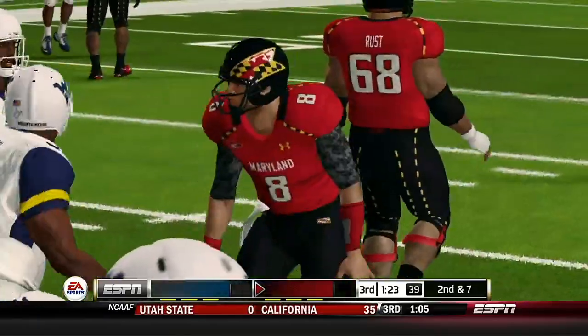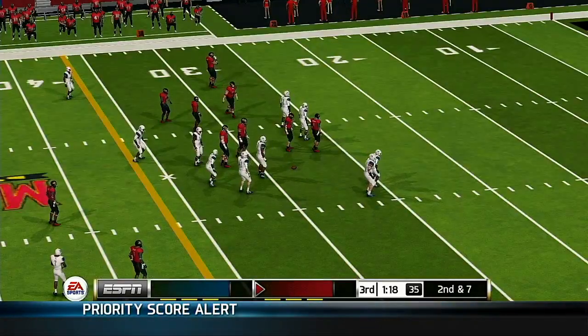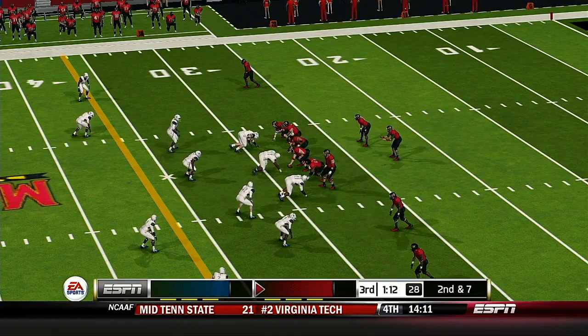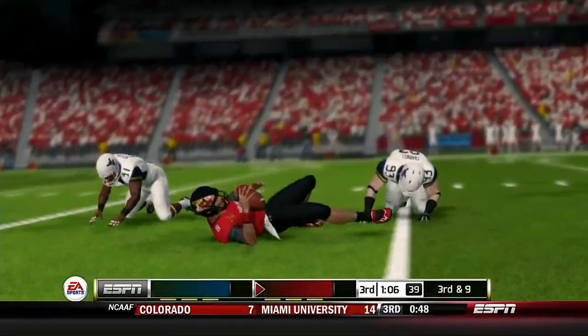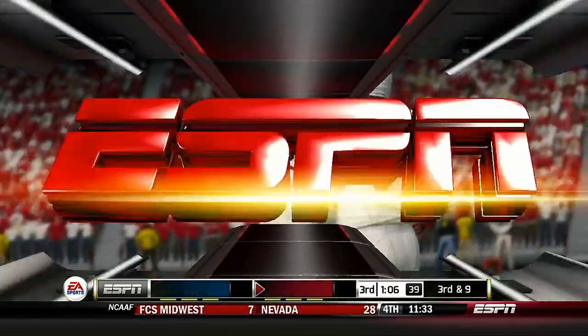They'll bring him down at the 28. That's a gain of two on the play. That'll make it 7-7. He's tackled at about the 27-yard line. He was never able to get a head of steam on that carry.